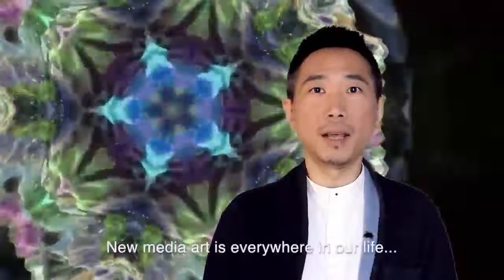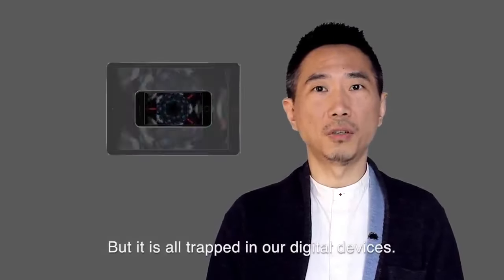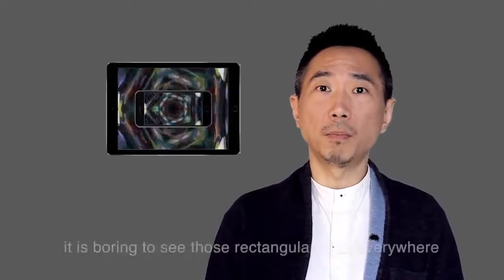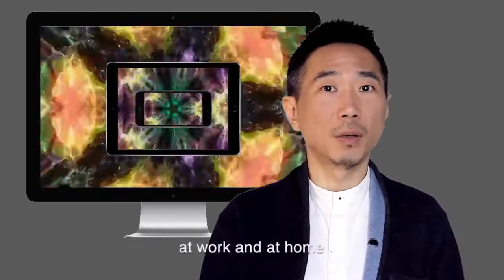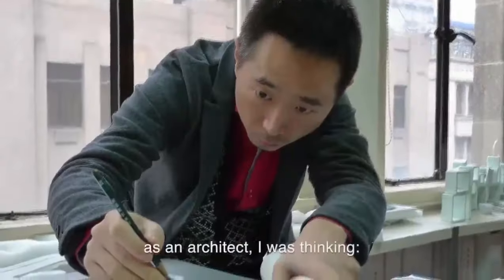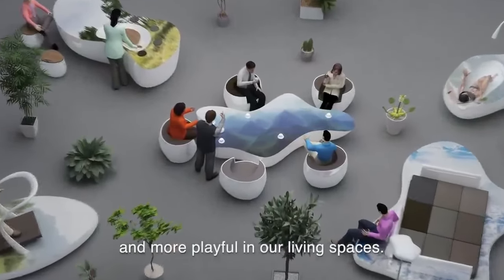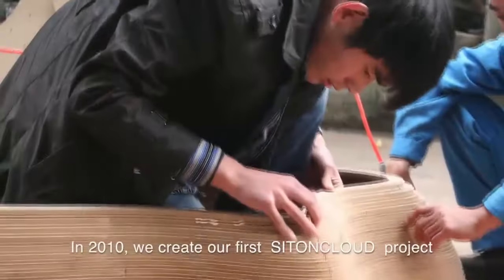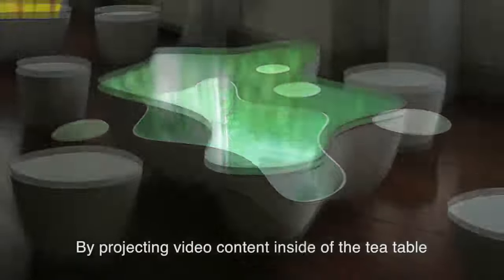Real media art is everywhere in our life, but it's all trapped in our digital devices. It's boring to see those rectangular forms everywhere, at work and at home. As an architect, I was thinking, can we make new media art more comfortable and more playful in our living spaces? In 2010, we created our first sit-up club project.